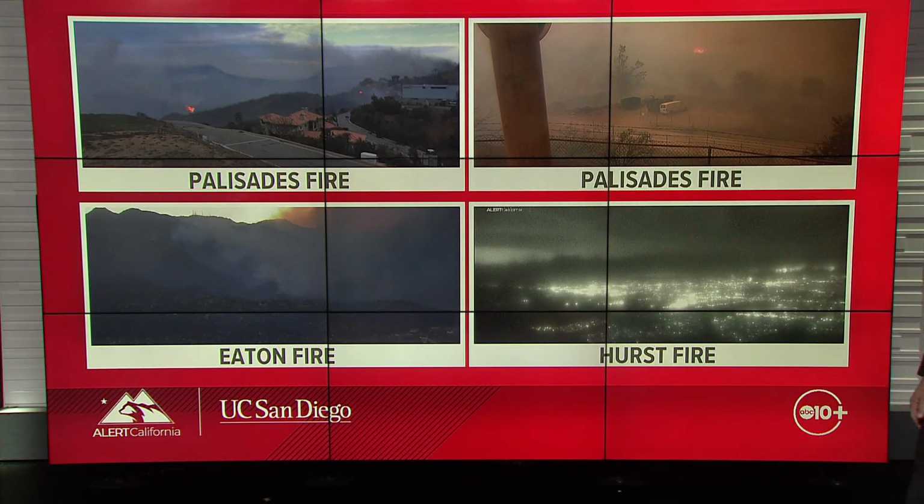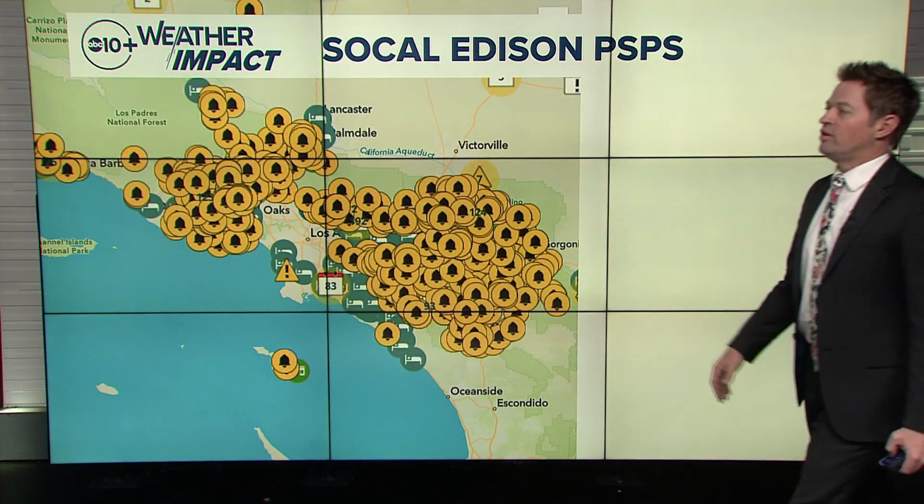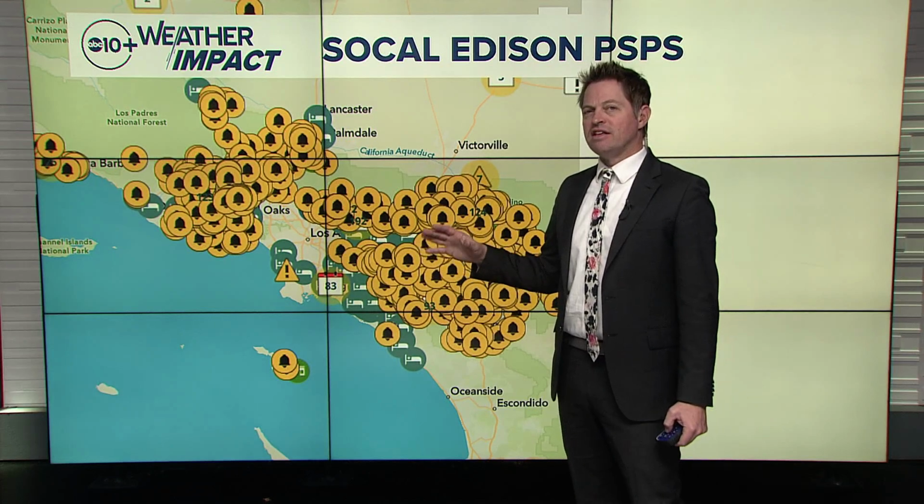One final one, the Hurst fire, is closer toward where Santa Clarita is. In other words, kind of by where Magic Mountain is, in the mountains between LA and Bakersfield. The I-5 Grapevine is a well-known location.